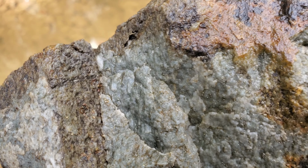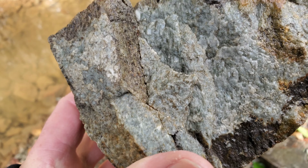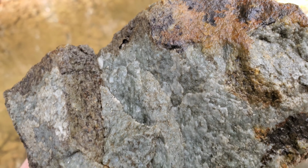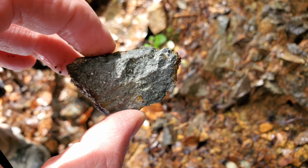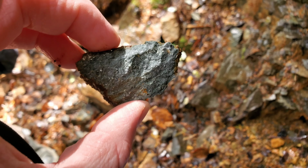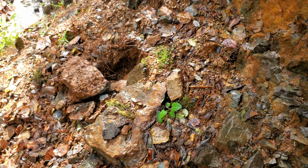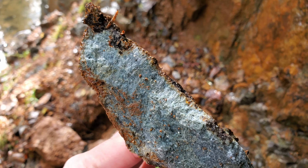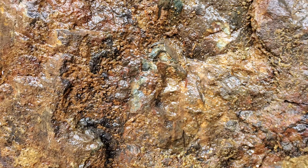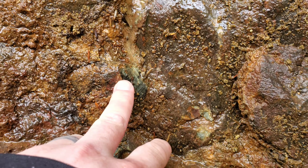And here's some of the quartz. You can see the siliceous rock with fairly evenly disseminated iron pyrite. Closer to the outcrop, you have your volcanic rock, and you have iron pyrite in that as well. Looks like there's a little bit of sphalerite here too. See the darker black looking sphalerite.